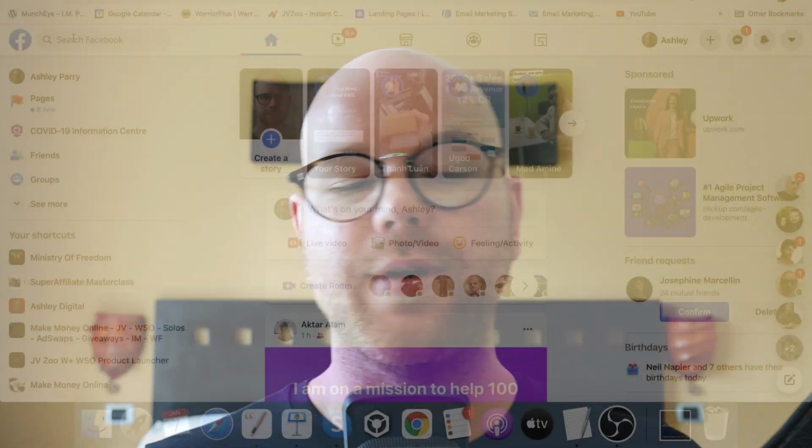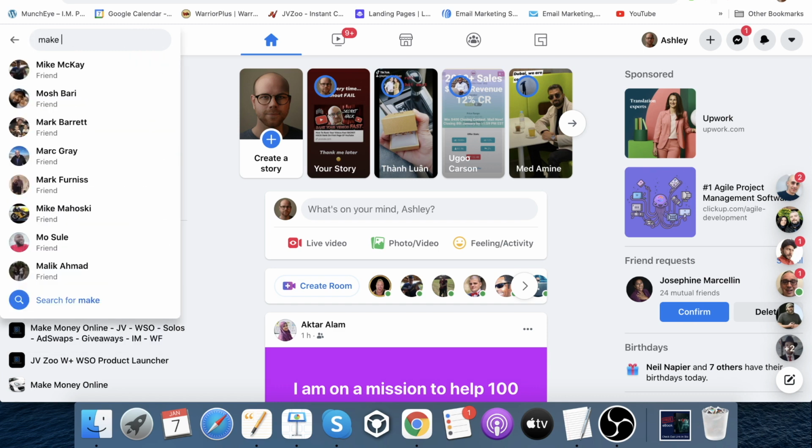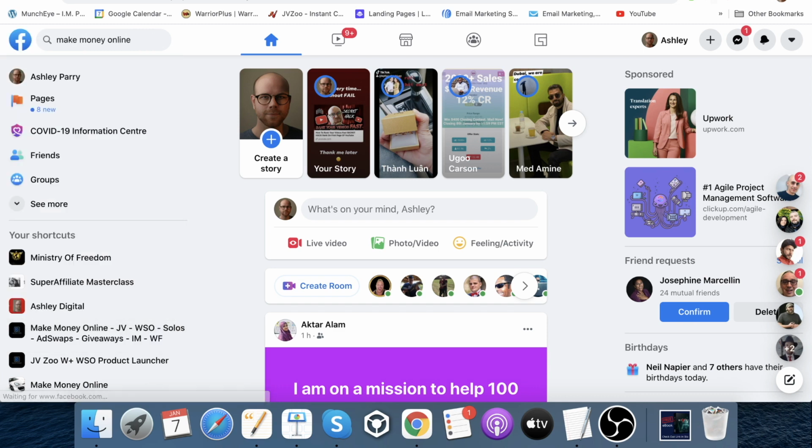Now, the second one that we've got here is going to be Facebook, but not Facebook like you've probably heard before. What we want to be doing is kind of similar to what Shoutcart does, but we're going to be doing it ourselves. So what you want to be doing is just go up to search Facebook here on the left, and then search some sort of keywords that have something to do with your niche. So like for me, it's going to be make money online, right? And then I go enter.